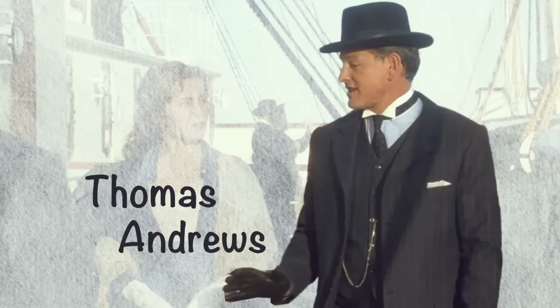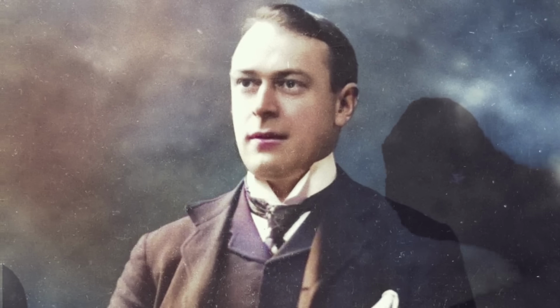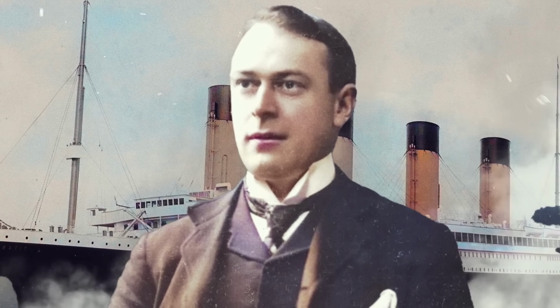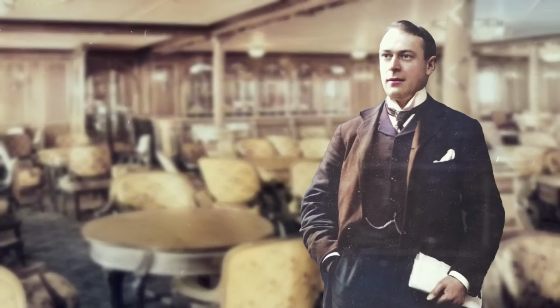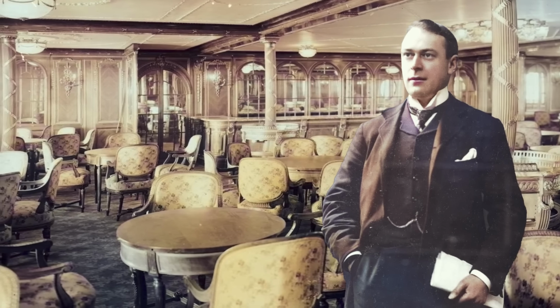Remember this guy, Thomas Andrews, who was wandering around with a small notebook and pencil? He was the real ship designer. Andrews was quite talented at what he did, and had worked on many successful projects before the Titanic. He would normally travel on the ships he designed during the maiden voyage to make sure everything was going smoothly. He boarded the Titanic as one of the first-class passengers and was taking notes all the time.